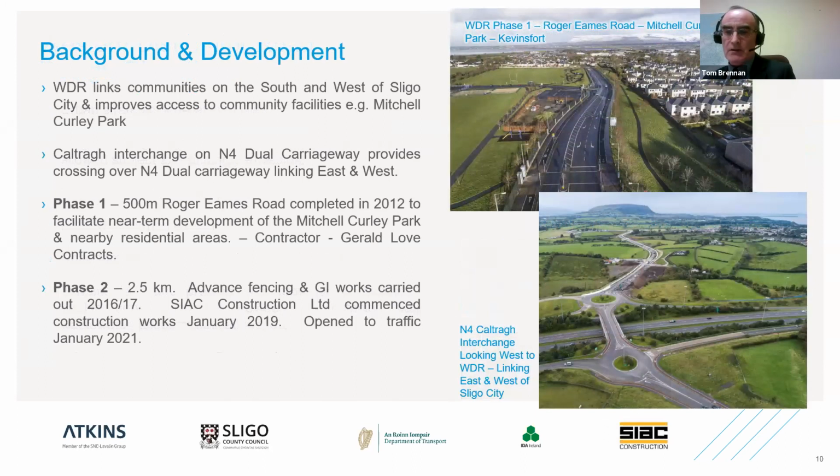I suppose then, basically, just an overview. The picture here shows phase one, what's now called the Roger Eames Road, which has allowed the Mitchell Curley Park to develop and the whole residential area here to mature. That was opened, as Rowan said, approximately 10 years ago, and the contractor was Gerard Love Contracts. Phase two, then, which is basically the subject of this presentation, started construction in January 2019. The contractor was Side Construction Limited and it was opened last month to traffic.